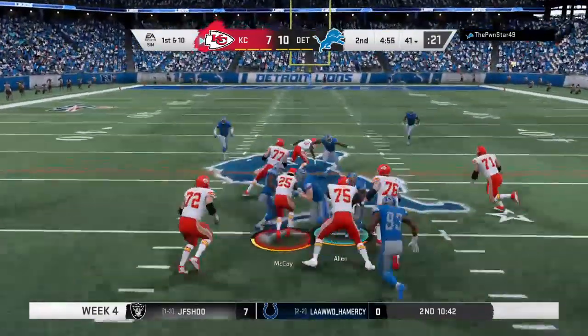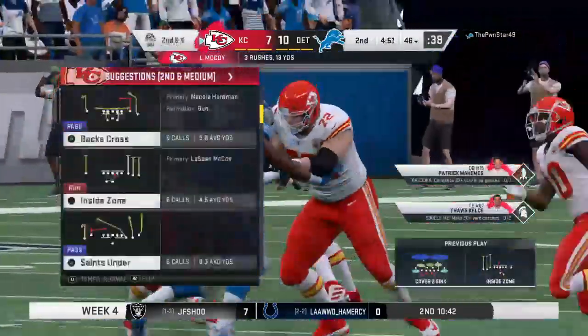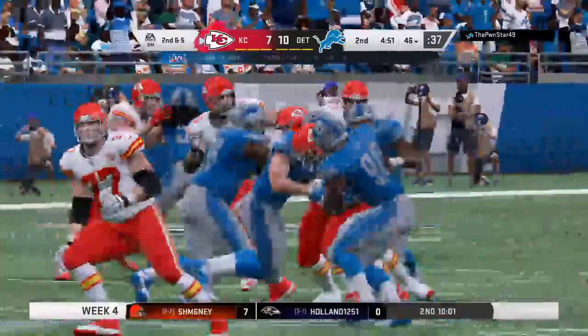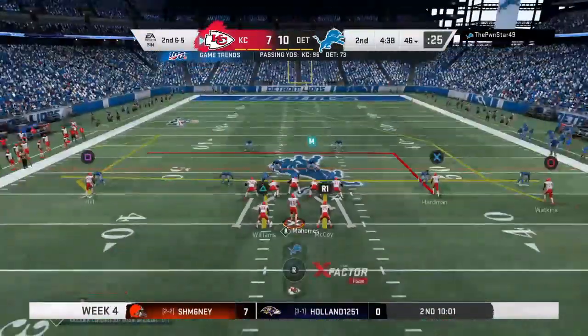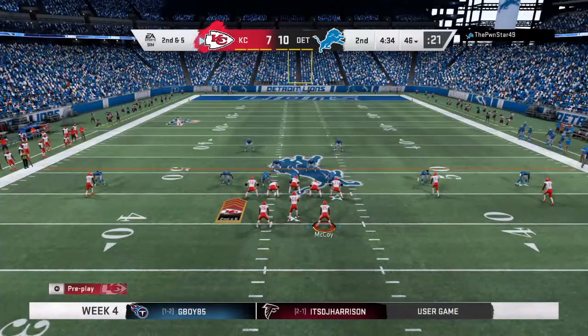They'll keep it on the ground with McCoy this time. Give him 5 on the carry there, and it'll be second down. I call that play a success. A nice inside run sets up a very manageable second down. A very solid gain on that play.